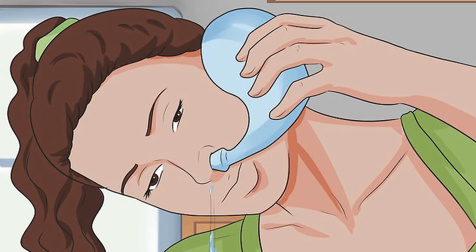Try using an Idi Pot. An Idi Pot looks like a miniature teapot. It clears out blocked sinus passages in the nose by flooding warm water through one nostril and out the other. Heat the water to at least 120 degrees Fahrenheit, 49 degrees Celsius, to kill anything potentially harmful in the water. Allow the water to cool to a comfortable temperature before using the Idi Pot.